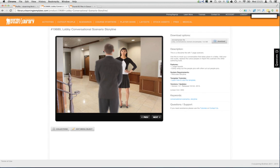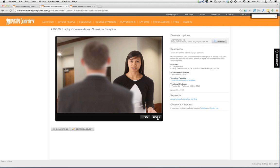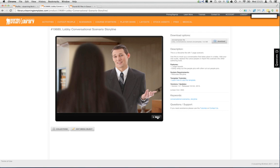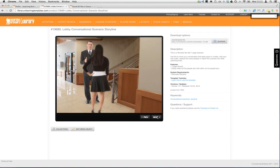This answers the question as to why we take pictures of people facing the wrong way. It's so that you can build these conversations and kind of have this over-the-shoulder look here. So maybe this scenario doesn't have anything to do with a pharmacy tech or something like that. But that's okay because you can build your own scenarios.